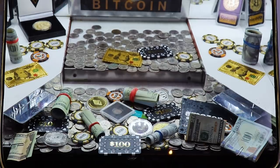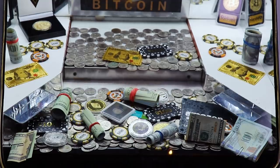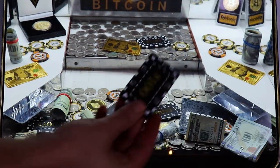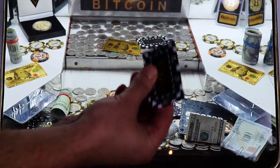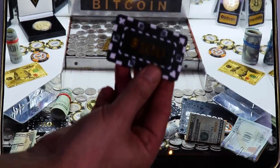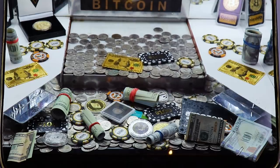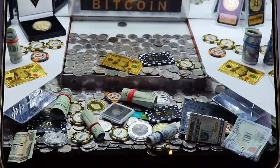Man, that $100 chip's going to really fall. Whoa! Did it! Boom. $100. Cash out while you can. I've never personally seen it go over 200 credits, but that's up to you. Big push.